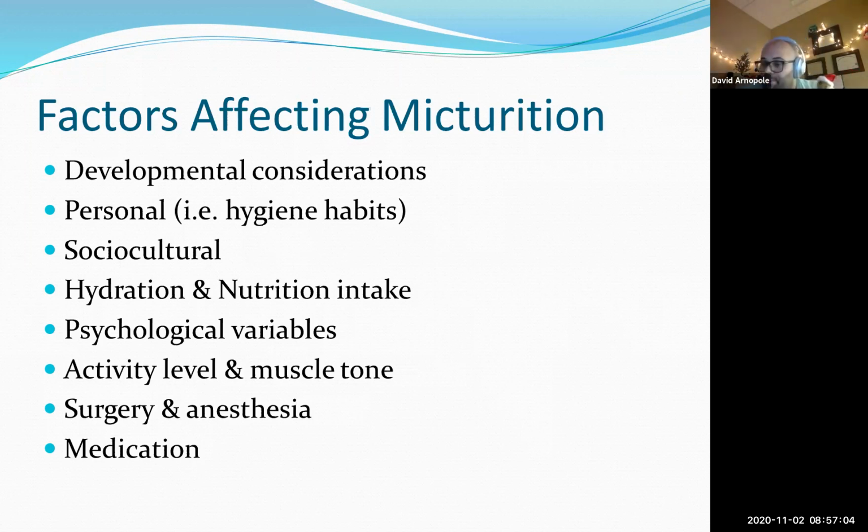Personal hygiene. As people get older, their bladder elasticity begins to decrease, especially if they began to hold it for some career of some kind where they constantly can't go to the bathroom. Their bladder elasticity begins to scar up and they can't hold as much. So that increases the frequency of micturition.